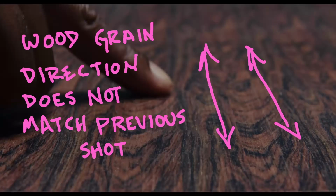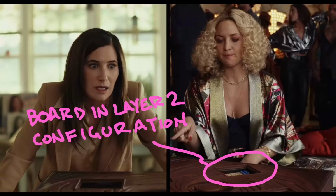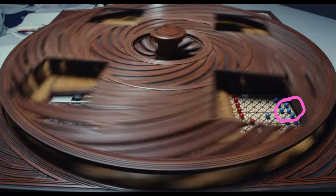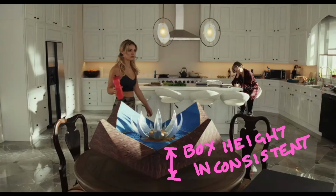Here are the continuity errors I found. To be clear, the continuity in the scene is excellent given how complex the prop is, and this is completely normal for a movie. I'm just showing in case you see a shot that doesn't match something I say. Just know that it could be a continuity error.